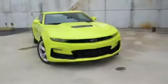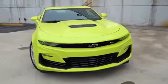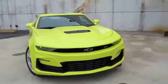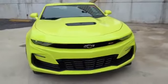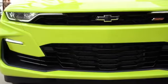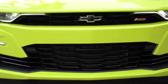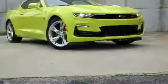All right, so starting up front on the 2020 Chevy Camaro SS, in case you guys didn't know, yes, the front end was redone once again by Chevy for 2020. And I absolutely love it. Honestly, I didn't mind the 2019. I just wasn't sure what to think, but I do like the 2020. I like how there's more body colored accents in the middle there.